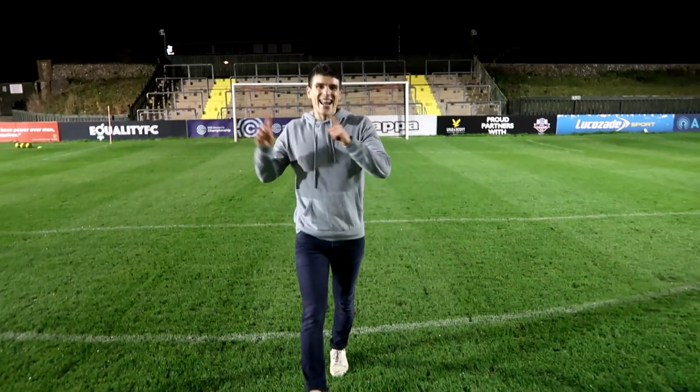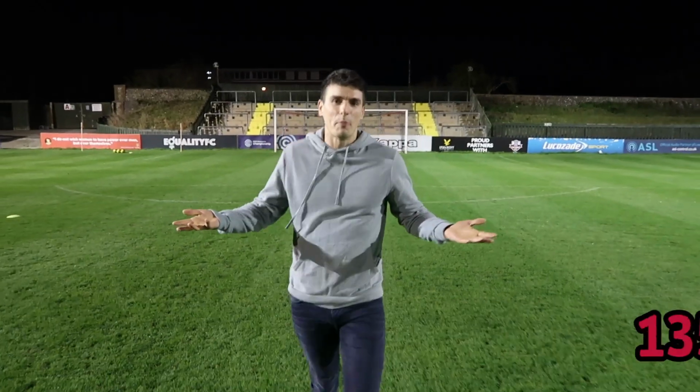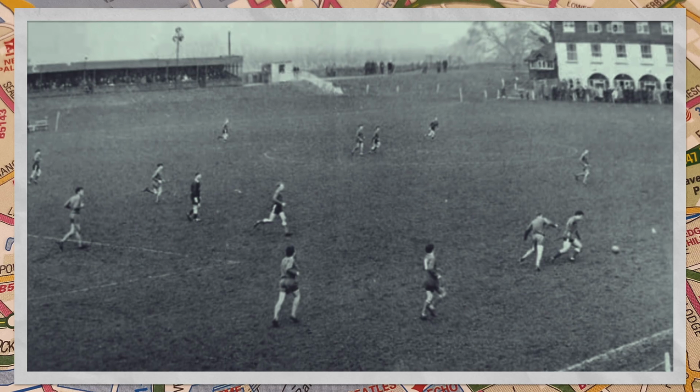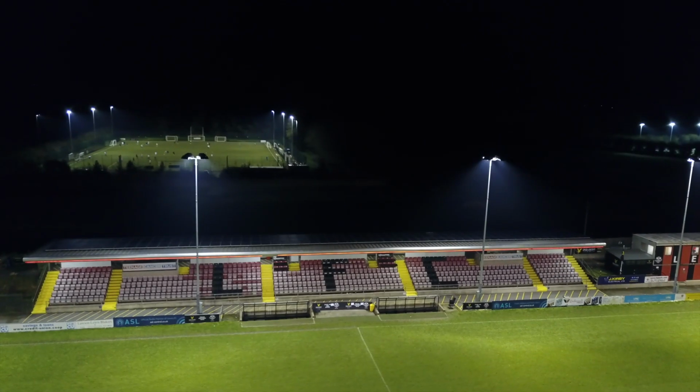The club was founded in 1885 and they've been playing at the Dripping Pan for over 135 years. But why is it called the Dripping Pan? Well, let me tell you. Back in the day, it used to just be a hole in the ground with grassy slopes on the side. Fast forward a few years, they've had a little bit of a makeover. Let me talk you through it.